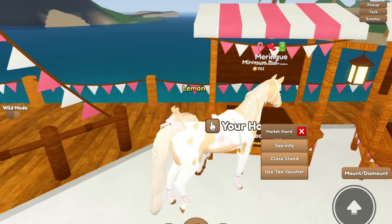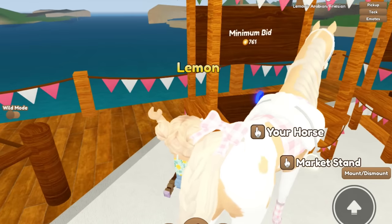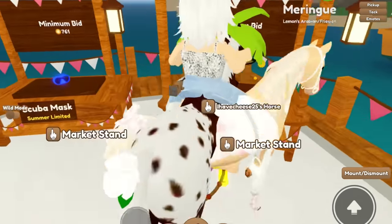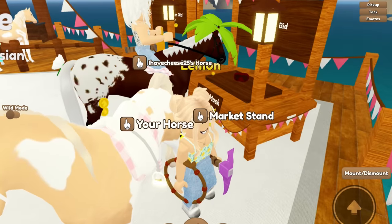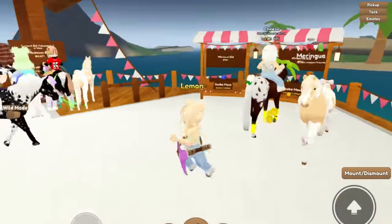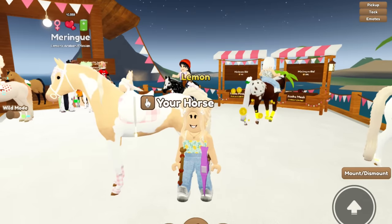Over here we have got neon blue, another scuba mask. And then we've got another scuba mask here, which is dark red. So I will check back in a few minutes after the bidding has gone for a little bit.